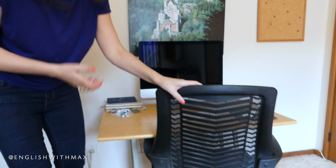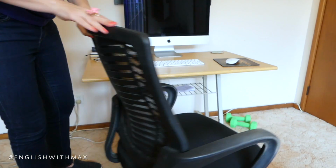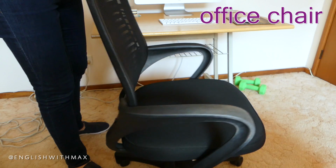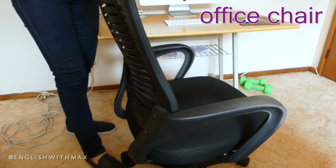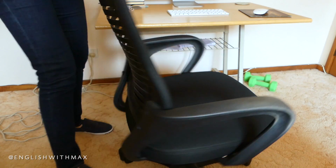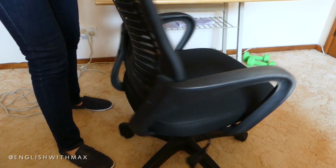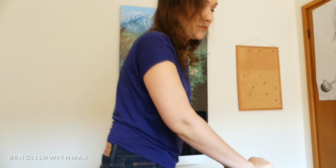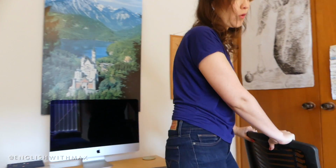This is another chair. Again, I'm sure you know the word chair. But this is an office chair. Office chairs don't all look the same, but generally they have a comfortable seat. Normally they spin, and they're usually on wheels. So you can have lots of fun in long hallways.